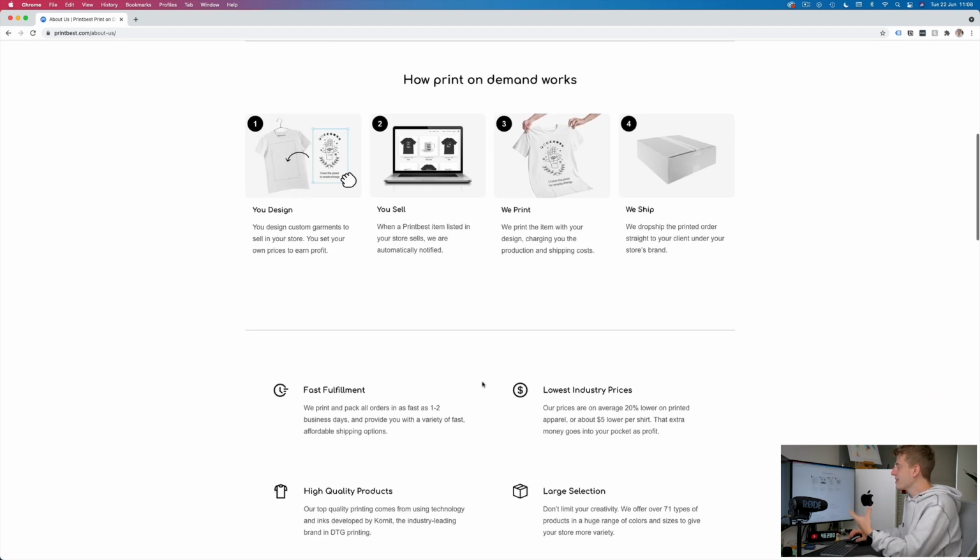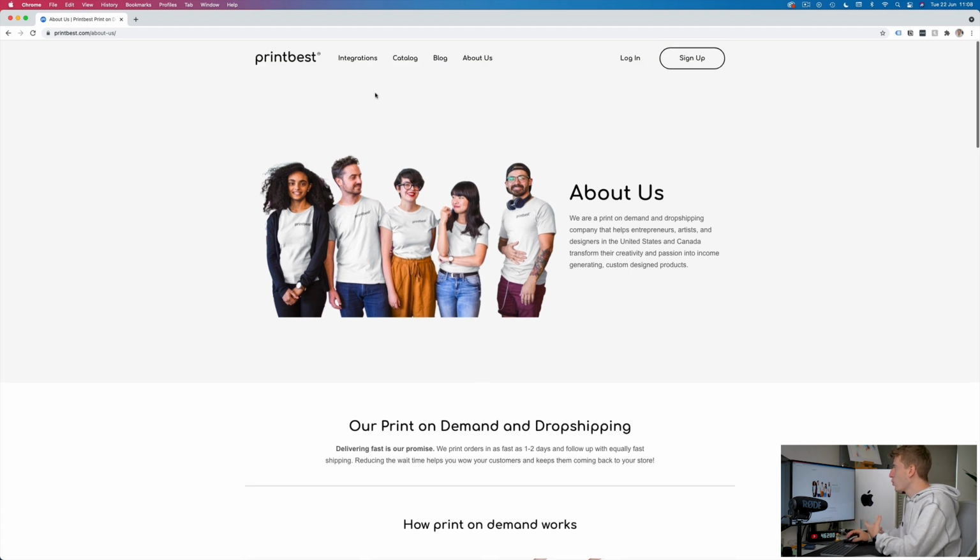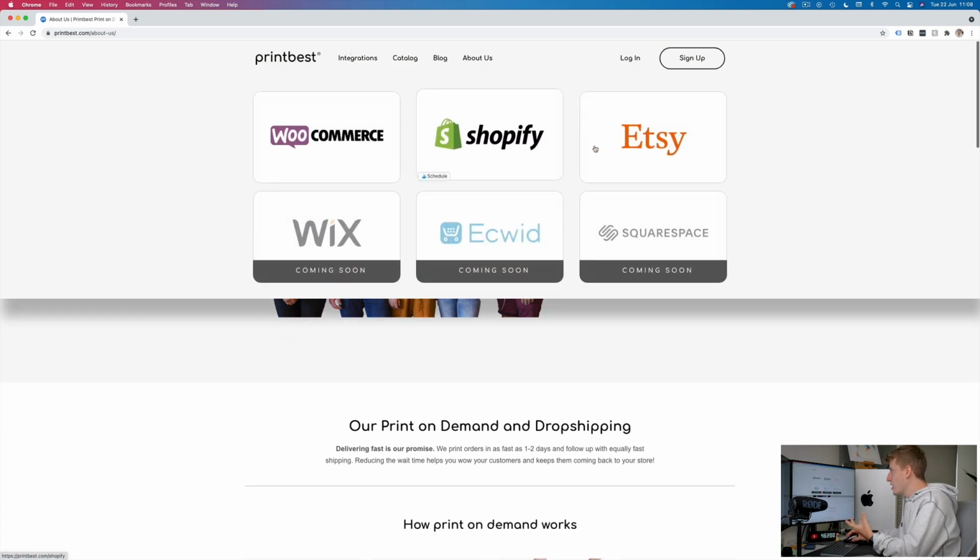Now, this isn't like a Redbubble or something like that. It's not a store like that, but you connect the products to a platform, which is why they integrate with all these different places. You can integrate it with Etsy or Shopify or whatever.